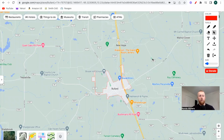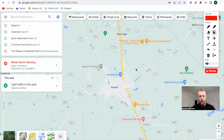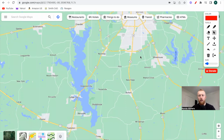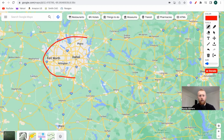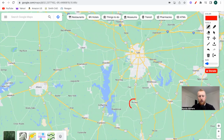Okay, so here we are in the laptop. And here is Bullard. So the little red outline is the city limits of Bullard. Now let's just get our bearings quickly. I'll zoom out, and then we can all see where Bullard is located compared to everything. So we'll do the big scheme of things first. So we really zoom out. Okay. So as we can see, we've got Dallas-Fort Worth all the way over here. And then from Dallas-Fort Worth, we go east, and Tyler is around an hour and a half east of Dallas. And then from here, I'll zoom in a little bit. From Tyler, we can see Bullard is right around here.